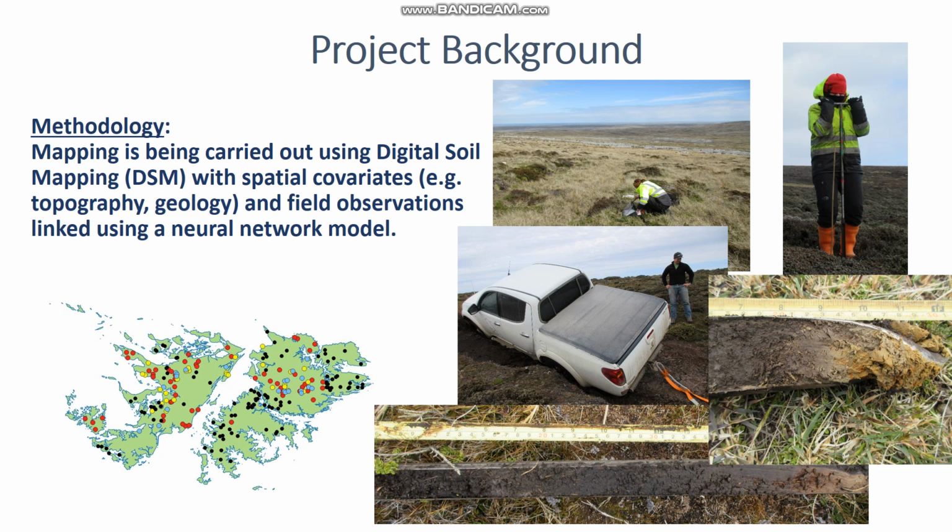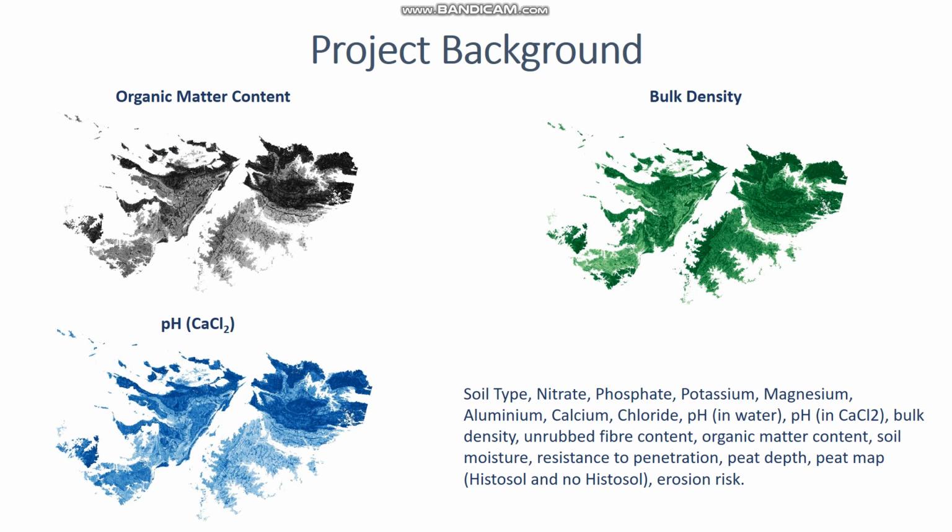And the idea is that at the end of the project, we will produce lots and lots of different maps of different layers, such as soil type or the chemical properties, peat depth, and so on. So this is just an example of the maps that we will be producing. So for instance, here, looking at organic matter content, the darker the color, the higher the organic matter; here, the darker the color, the lower the bulk density; and the darker the color, the lower the pH.